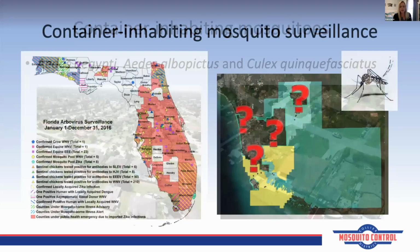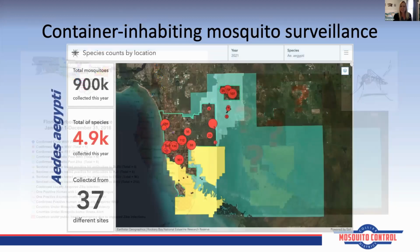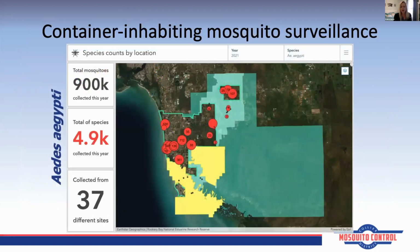Our surveillance for container-inhabiting mosquitoes actually started in 2016. Our understanding of the dynamics of these species wasn't well defined until the county was threatened by potential Zika virus transmission, and then subsequently the state of Florida was placed under a public health emergency due to imported and local Zika virus infections. Unfortunately, before then, we didn't know where these species were or where they could be found. Our leadership at the time had to start an Aedes surveillance program from scratch, and it was very reactive. But since 2016, we now have a very clear understanding of where our container-inhabiting mosquito species are most abundant.